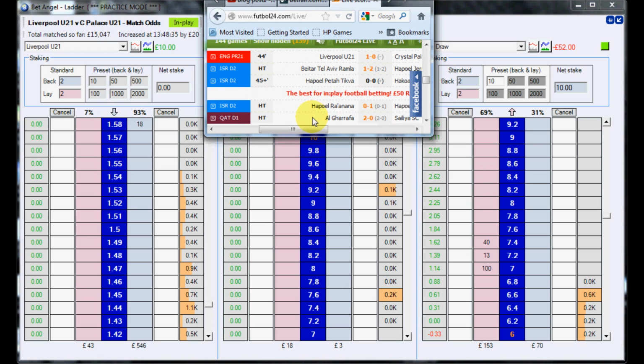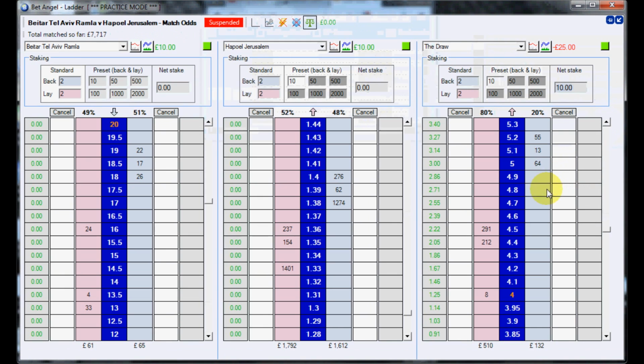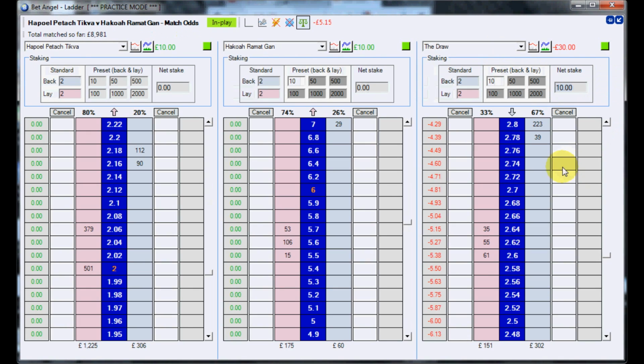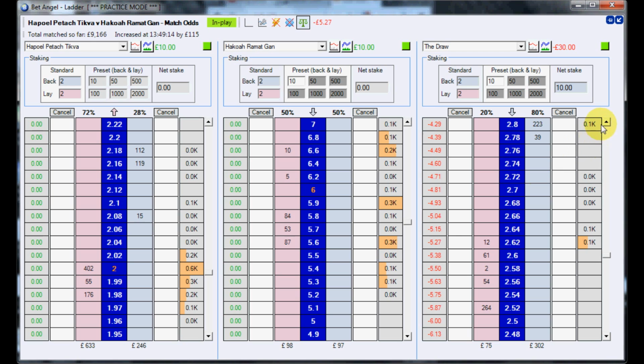So let's just do a final check at half time in all these games. Half time in the Ramla game, and this is the 2-1 to this team here, and the draw is about between 4.5 and 4.8. That's at half time, as you can see. The Tikva game, which is more or less half time, the draw has come down to about 2.64, 2.78. So we've lost half our stake already. 5.15, 5.04, a stake of 10, total liability of 30. But we have already lost half our stake, and we got in at 4.